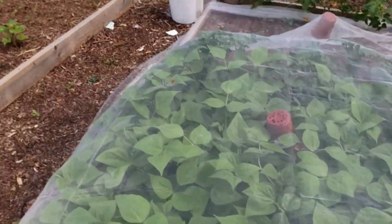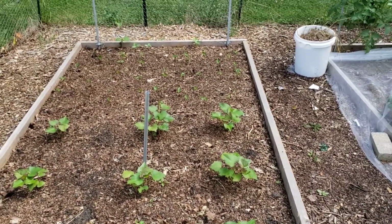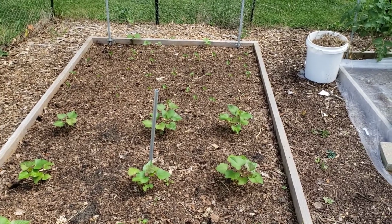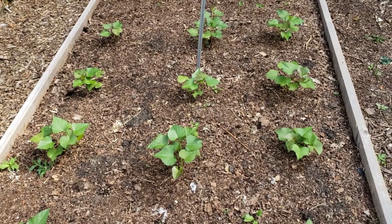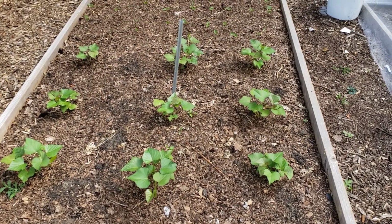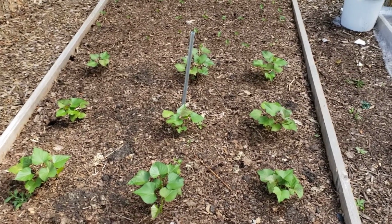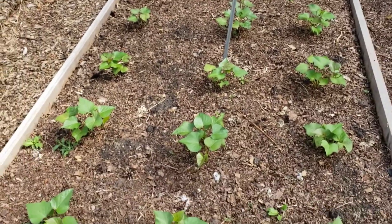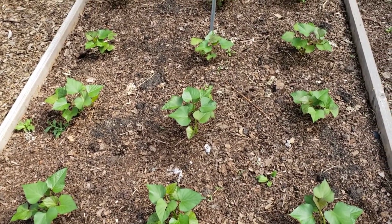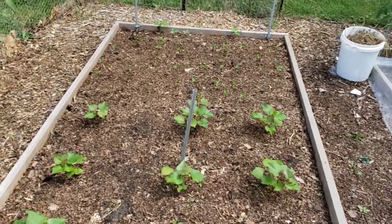We have potatoes in here too. Looks like our potatoes are flowering. And then we just planted sweet potatoes. So this is our first time trying sweet potatoes. They were at the garden center and I thought, what the heck, let's try it. So hopefully our growing season is long enough for them to hang on and for us to get some decent potatoes, because that would be awesome. Sweet potatoes are one of my favorite things, and I've never had a homegrown sweet potato, so I can't even imagine how good that would taste.